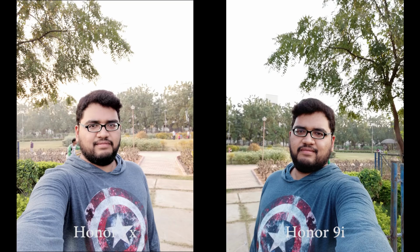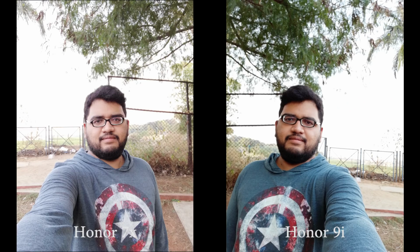Because of that, you lose details and you get a faded effect. Dynamic range, sharpness, capturing speeds are once again same on both the phones. So for regular selfies in well lit conditions, I prefer Honor 9i.